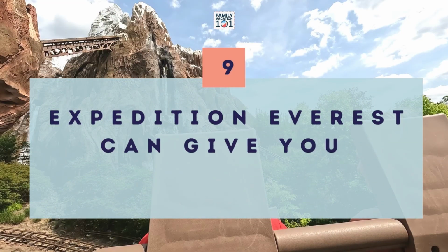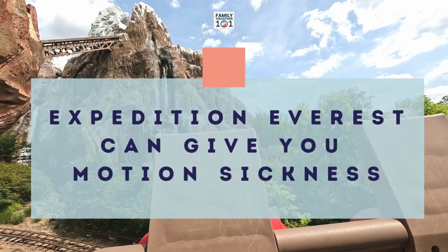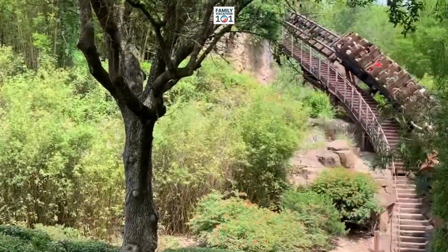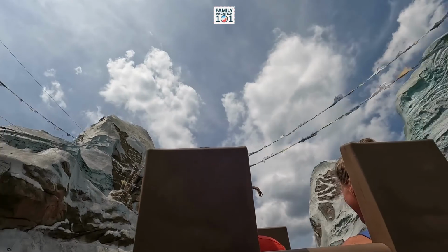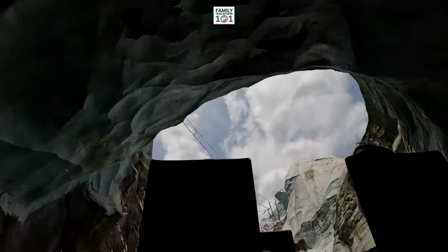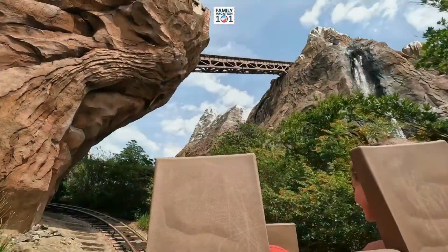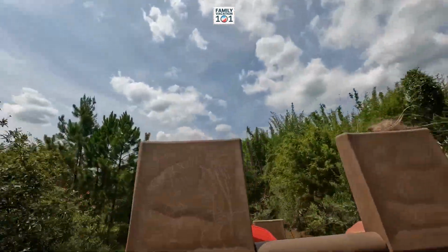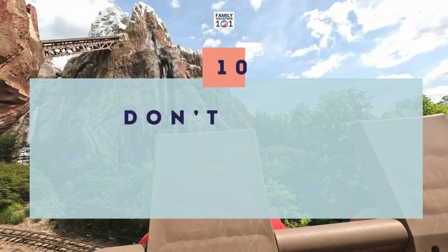Number 9. Expedition Everest can give you motion sickness. The Expedition Everest ride is an intense roller coaster ride at Animal Kingdom. There's an intense backward portion that will cause motion sickness for some riders. It gave my husband motion sickness and it pretty much ruined his day. So if you're prone to motion sickness, skip Expedition Everest.